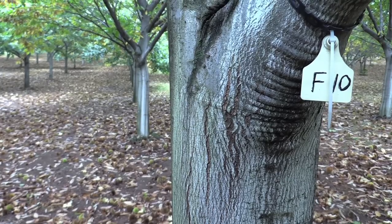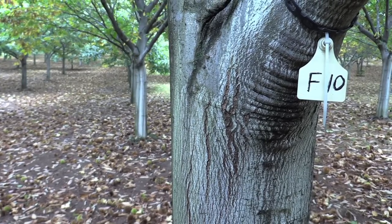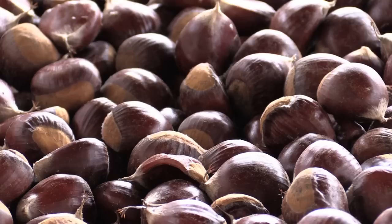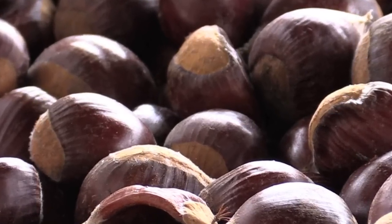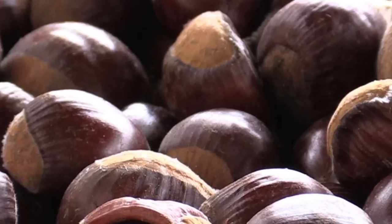This orchard here, these trees could be here 500 years from now or longer. There's chestnut trees in Europe that are 500 plus years old. So talk about a sustainable crop. This is truly a very sustainable crop.